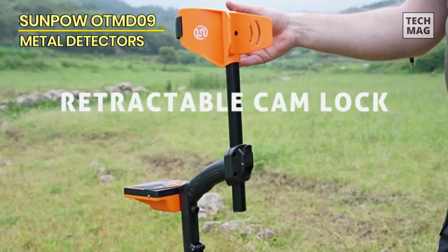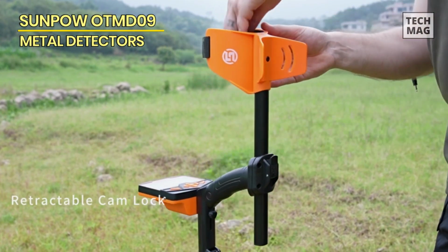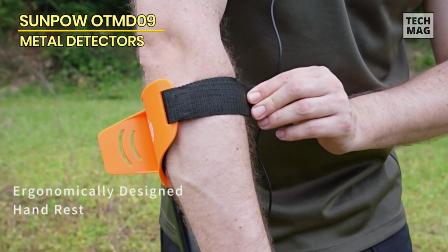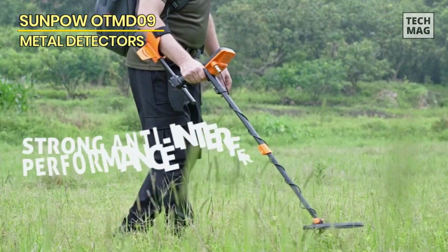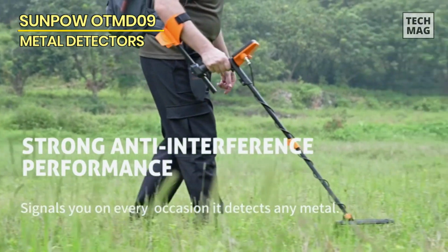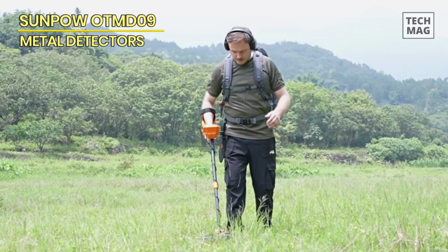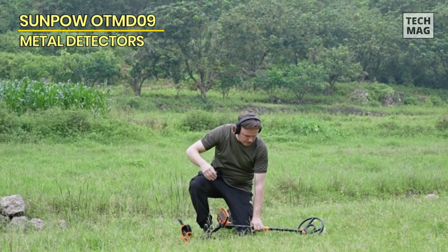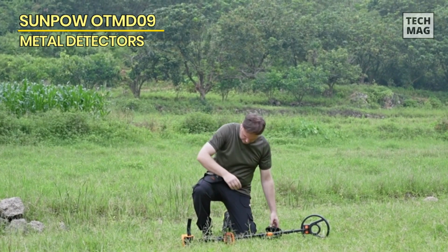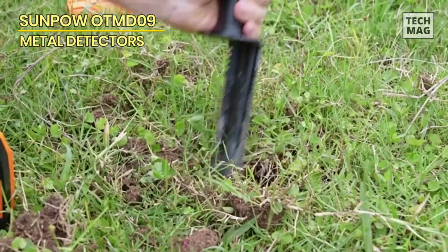Its waterproof design ensures that no terrain is off-limits, whether you're exploring riverbanks, beach shores, or muddy paths. You can plunge into your treasure hunting quest with confidence, knowing that this detector can handle the toughest environmental conditions. And equipped with 5 distinct detection modes, this metal detector offers versatility and adaptability to suit your specific needs. Whether you're on the hunt for coins, relics, jewelries, or valuable artifacts, you can fine-tune your settings for optimal results.